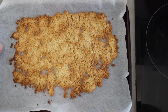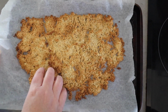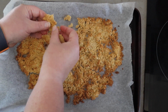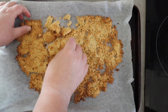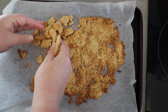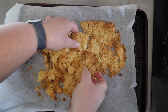So our crumble mixture has been out of the oven for a while now and it has completely cooled down, and you can see it's kind of set. So what you want to do is just gently break it up. But you want to try and keep some chunky bits, because it is nice if you get a little chunky bit. It's more biscuity than if it was really fine, like if you put that through the food processor and crumbed it again. I like the texture of getting a bit of a chunk.